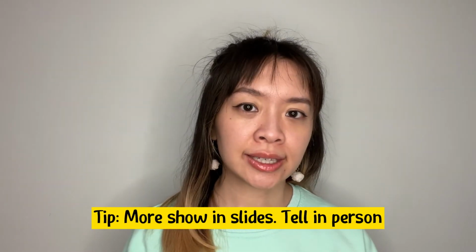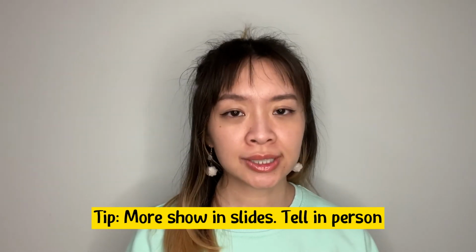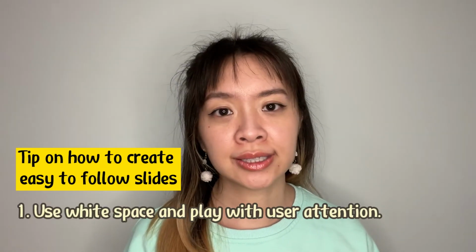So keep slides to a minimum to draw attention of audiences. What is the secret? More show in slides and tell in person. Keep it simple, stupid. Create presentation design that is clean and to the point. Use white space and play with audience attention.